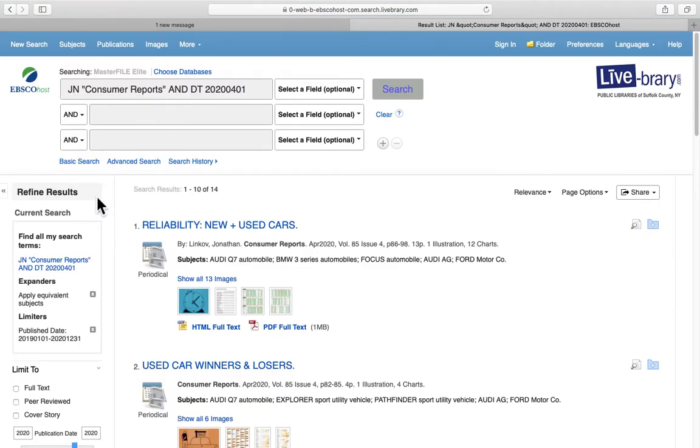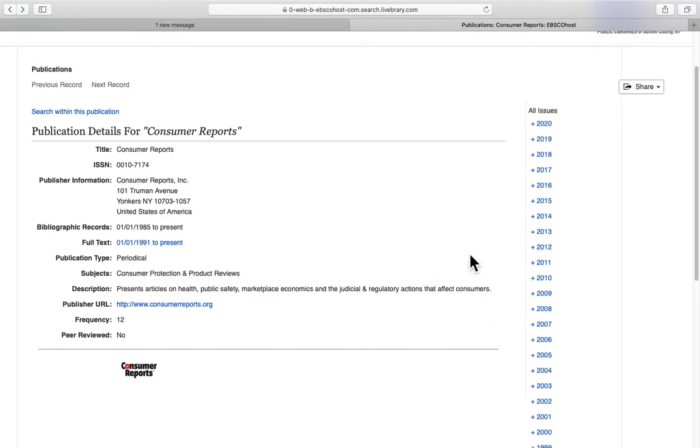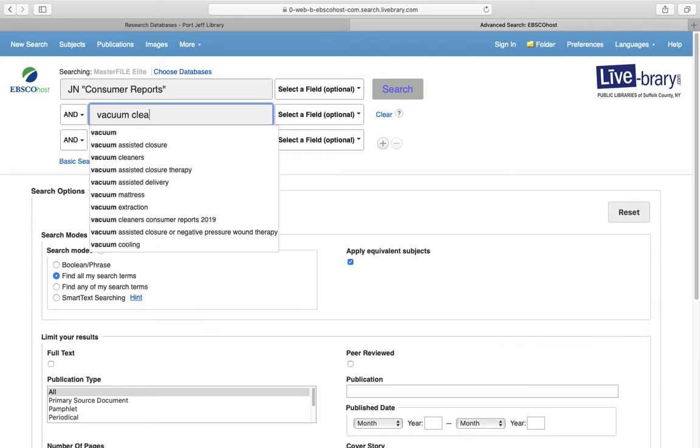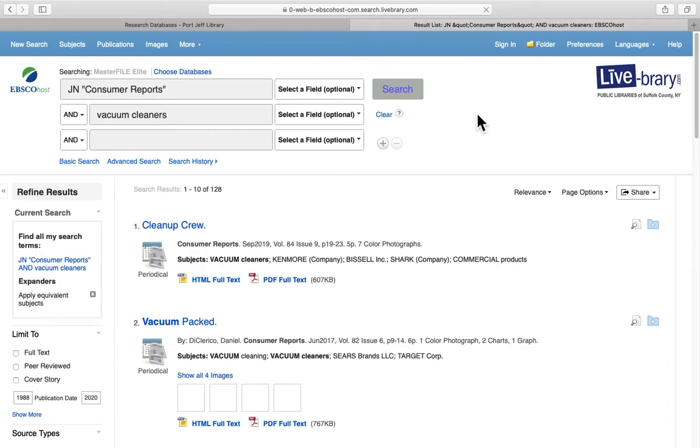So let's see, we're not getting anywhere with searching the year issues. So you can continue to do this if you want. You can just keep searching through the different issues. You might want to go back to the beginning and click on search within this publication. You can just keep clicking the back arrow on your browser to back out if you want. So let's try searching all issues. Maybe we don't want to go month to month to month.